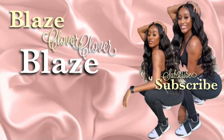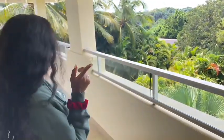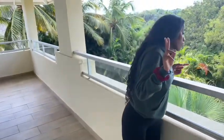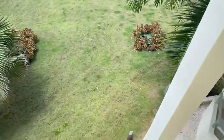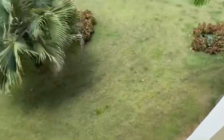We're here at the Royalton Splash Resort in Punta Cana, and let me show y'all our room. So this is, it's only 3 floors. Let's look at the first floor, way down there, second floor, third floor, and then we are up here. So this is our room.